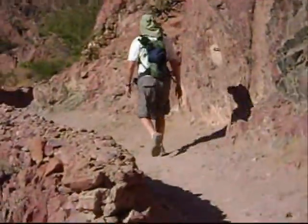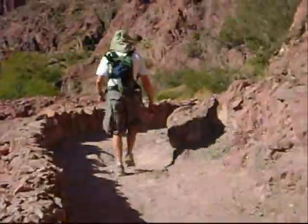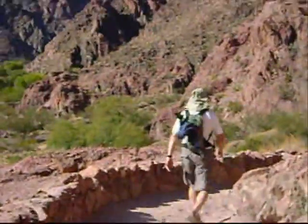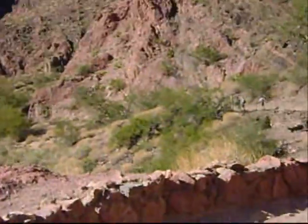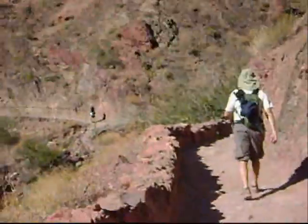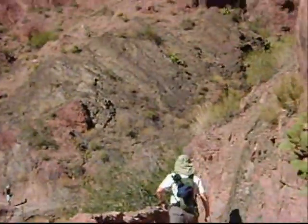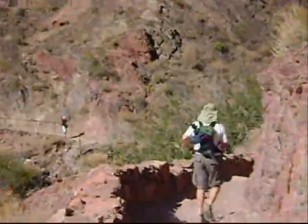All right, just off the bridge, around the bend into the Phantom Ranch Canyon. Hike a short ways up to Phantom Ranch, get some lemonade, have our lunch, dump the sand and gravel out of our shoes, and head up the Bright Angel Trail.